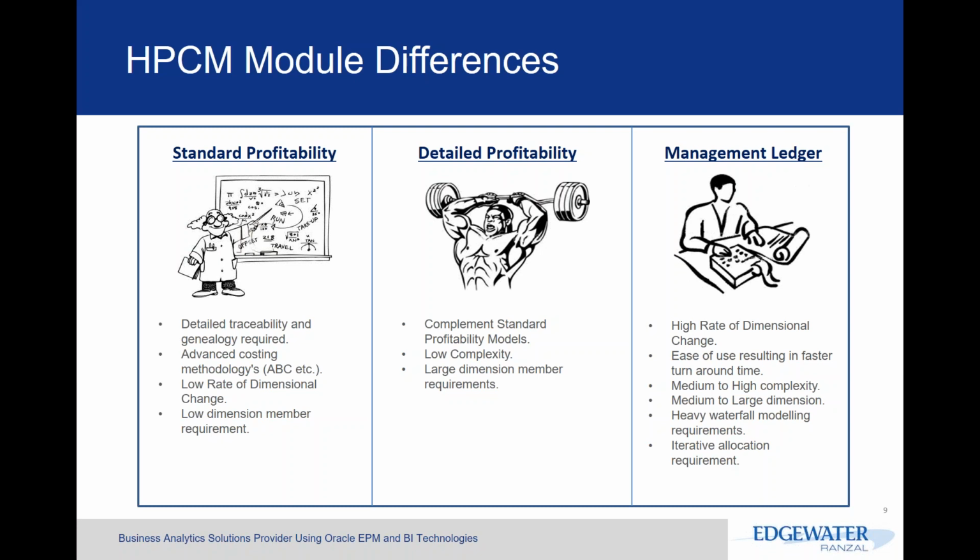Now, to handle some of the drawbacks of Standard Profitability in terms of the volume that it can handle, Detailed Profitability was introduced to get around that drawback. And Detailed Profitability is kind of like the heavy lift of the three. Kind of just to throw the kitchen sink at it, it's going to allocate millions and millions of allocations, but it's not going to do very complex allocations. So it's only got a two-step model, and it's got up to 5 dimensions in your first step, up to 25 dimensions in your second stage, and it's very good at handling large volumes.